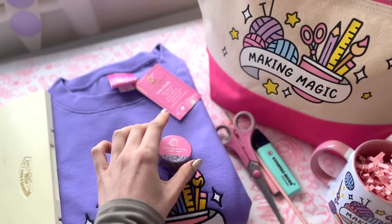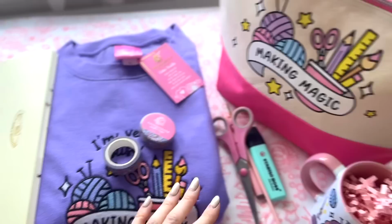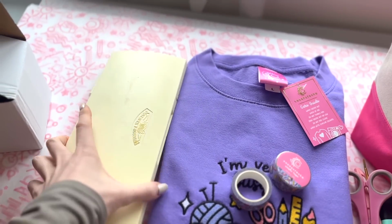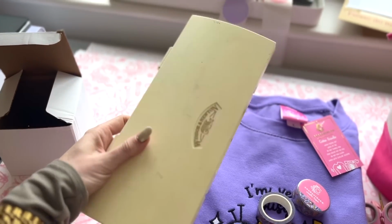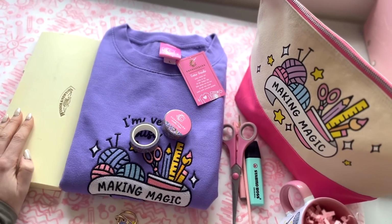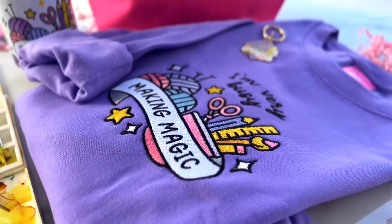So I just have the collection here. Got my sweater, the washi tape, the mug, the pouch, and the keyring. I'm just going to take a few pictures of these with some props and my first ever watercolor set that probably started my entire business actually. I'm going to go downstairs and take some nice photos.